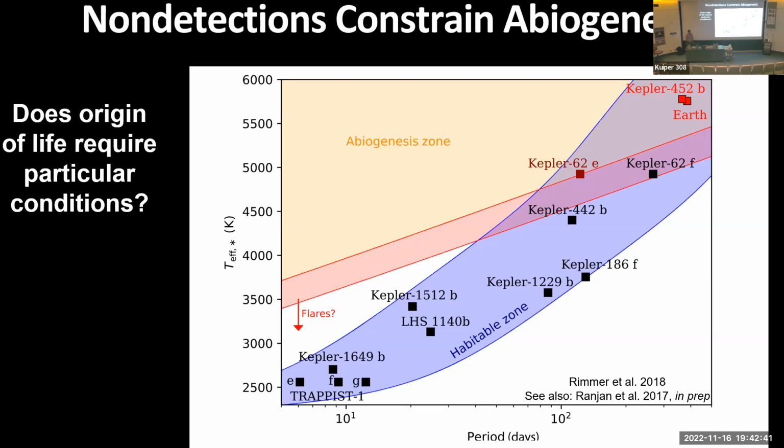And those low mass stars I was telling you about earlier, those M dwarfs, they don't have very much UV. So if you don't detect life on planets orbiting these stars, and you do detect life on planets orbiting more sun-like stars, that's a hint that maybe UV is essential for the emergence of life. So that's another way in which non-detections can help us.